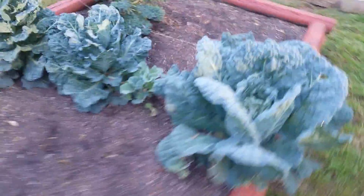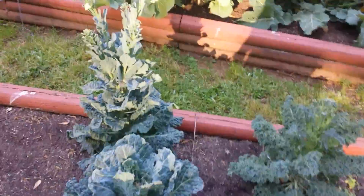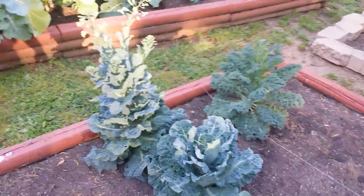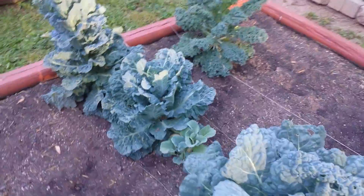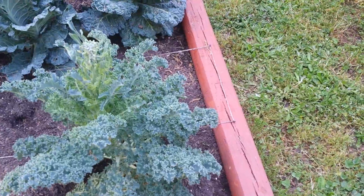And I think I'll do a quick walk through of the garden. There's really not much going on other than some stuff I need to pull. This is Savoy cabbage that's left from the fall. And the final one there, oops, sun, is going to seed. So it's time for me to pull those. That's going to seed too. That's a blue dwarf blue kale.